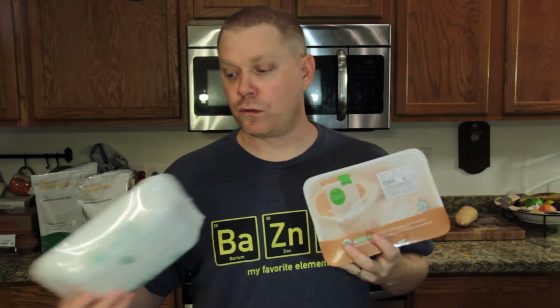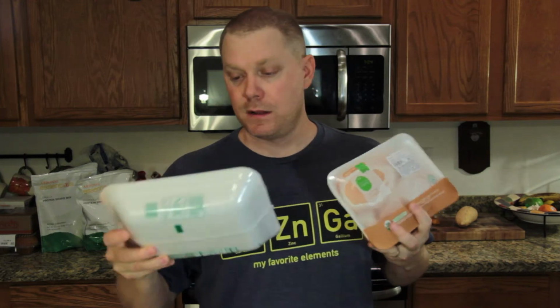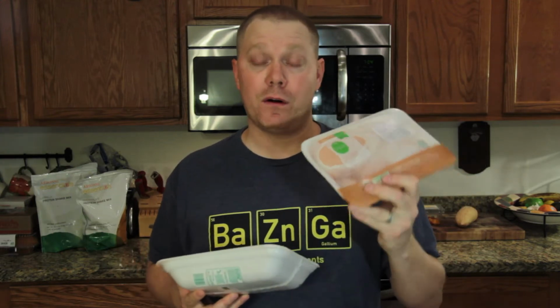Let's talk about some of our bases, our proteins. Free-range chicken, free-range turkey. Both of these I got at my grocery store. They're both organic and they're both from Simple Truth. You can get good organic free-range chicken from Costco.